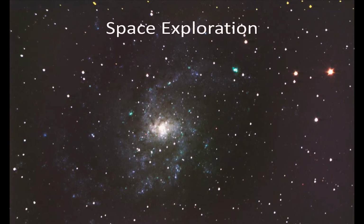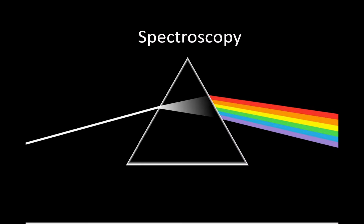Hello everybody, my name is Kyle Paltzat and I'm currently the intern at the Rothney Astrophysical Observatory, and I was asked if I could give you a brief explanation on a very cool piece of science that we use to explore space. Now this scientific method is called spectroscopy, and before we get into exactly what that is, I want to take a brief look at the people who really made this science accessible to us today.